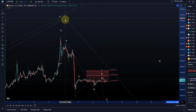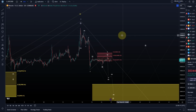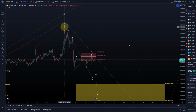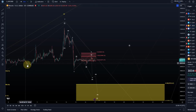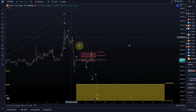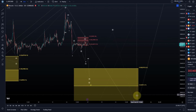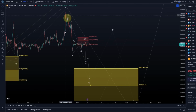I won't repeat it necessarily, but just a quick reminder that a wave 1 probably topped here. That's the end of a 5-wave move in Elliott Wave. So the idea is the trend is up. We're looking for a 3-wave pullback. That 3-wave pullback would be an ABC structure, and we're currently likely in the A wave.